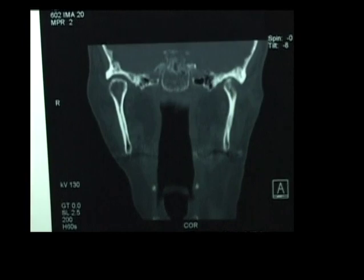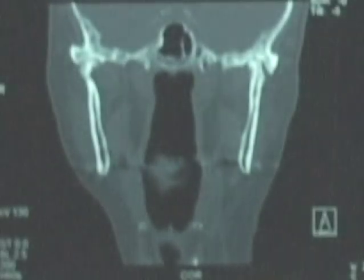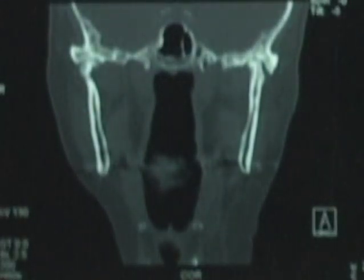This is a CAT scan image, not an MRI image, due to the strong magnetic field in the MRI running the risk of dislodging the metal parts of the deep brain stimulator. This is the right TM joint closed CAT scan showing a good image of the osteophyte on the anterior surface of the condyle. This is another coronal CAT scan of the left and right temporomandibular joints, and you can see what appears to be medial osteophytes also on both condyles.